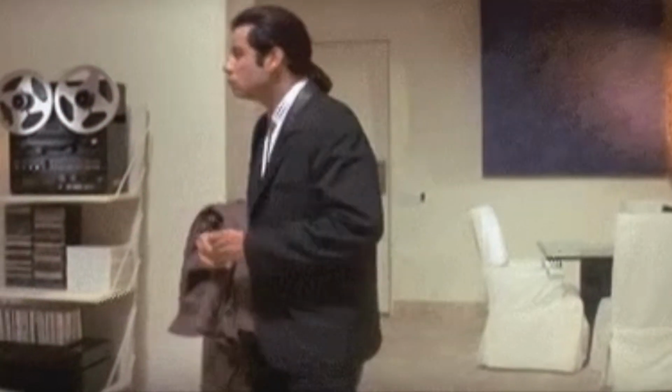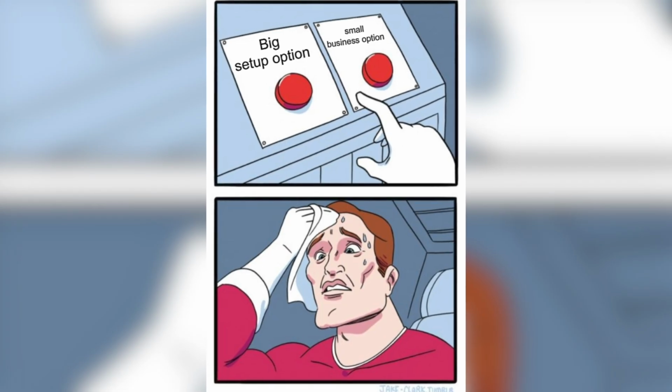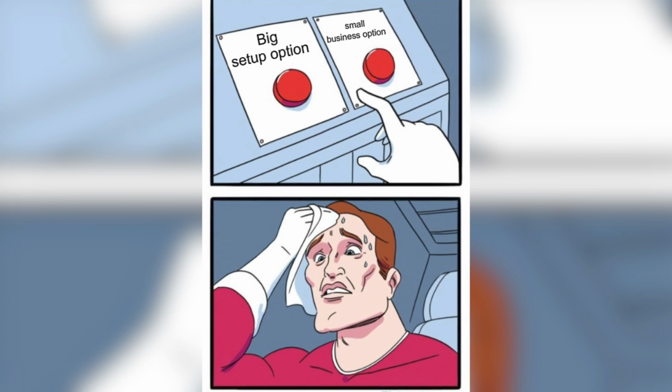So are you really going to switch from Magento? It's like migrating from a big setup to a small business-friendly option.